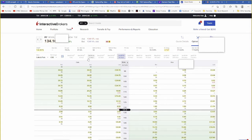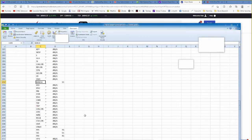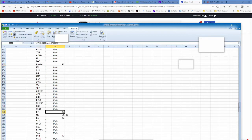So let's do one more, and we'll call it a day, I think. Go back here. So we did BAM. Okay, Pembina Pipelines. I think I've got enough oil-related stuff. Savaria, I don't mind. Savaria does stuff for chairlifts and converting cars for wheelchairs and stuff like that, so for elderly folks that need assistance.